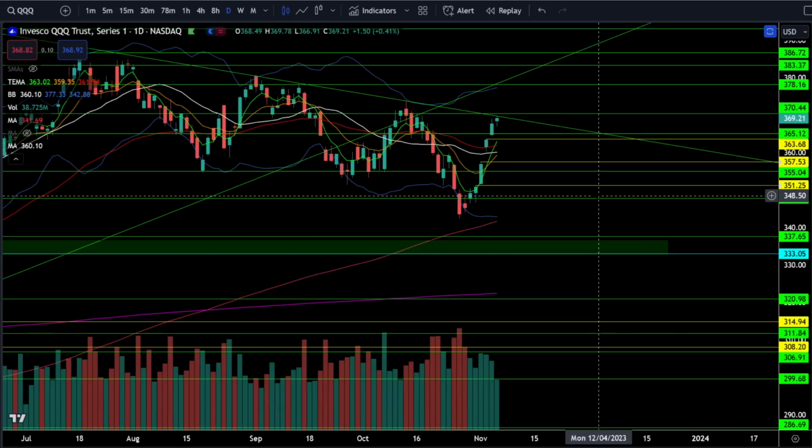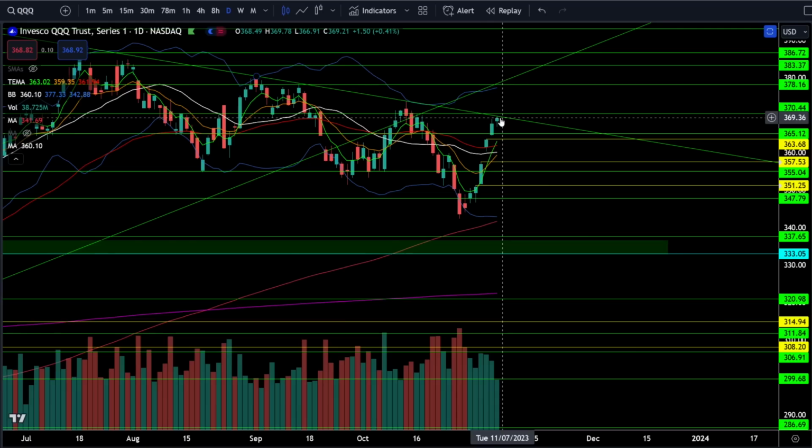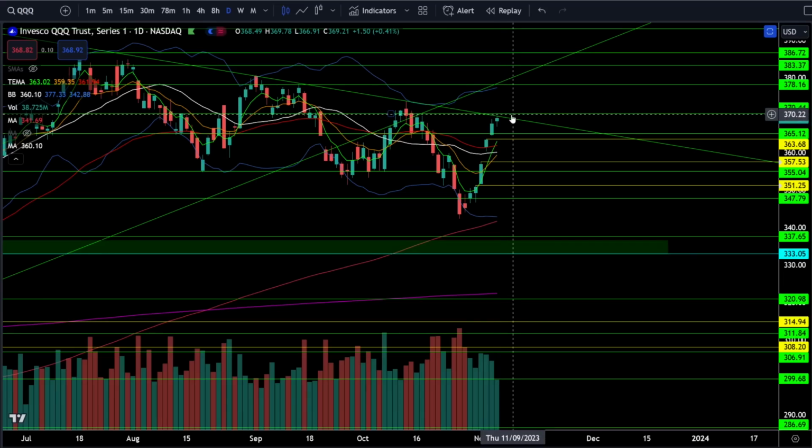On the Nasdaq 100 triple Qs, we were up 0.41% today, and the triple Qs closed right near that downtrending resistance trendline and critical supply zone right there at 370, which doesn't guarantee we can't break out and break through that resistance, but it's going to be very difficult for the bulls to do that because we went up in a straight line. This is unhealthy, and this used a lot of energy to get to resistance, and it's not easily going to break resistance without a pullback first.